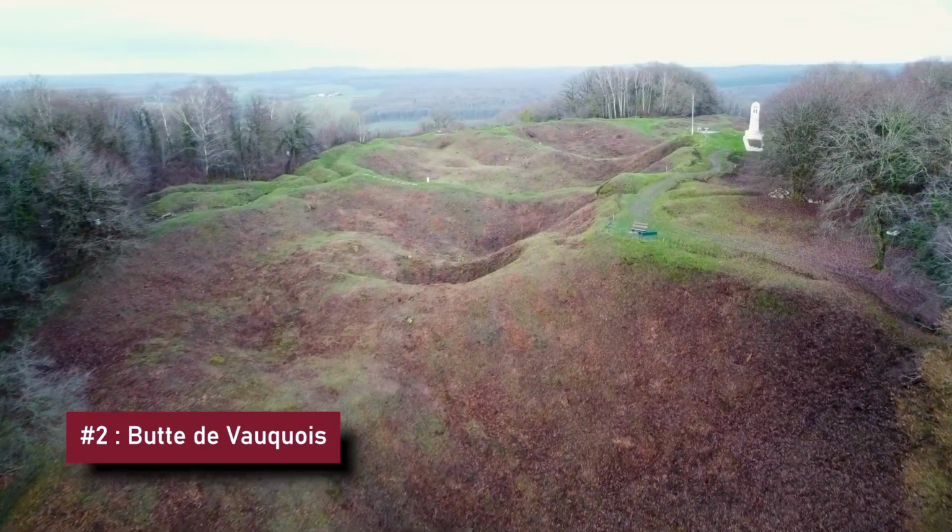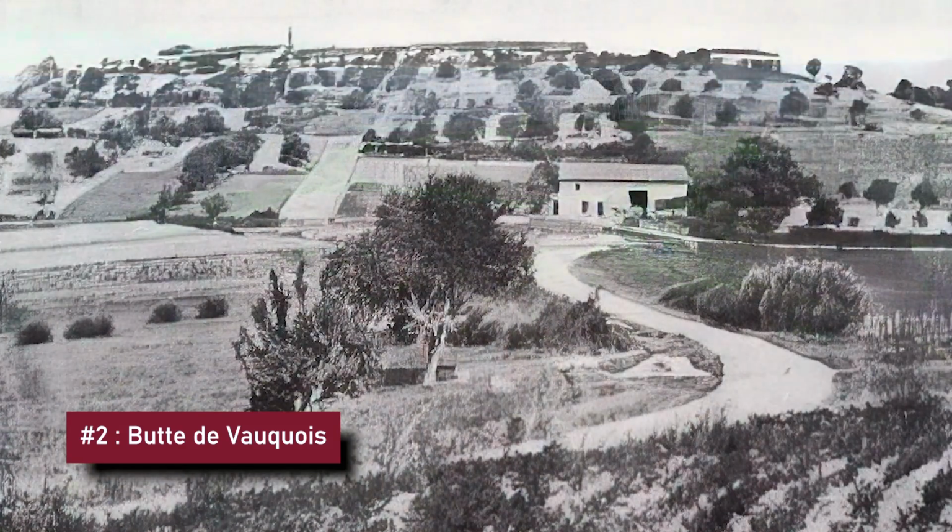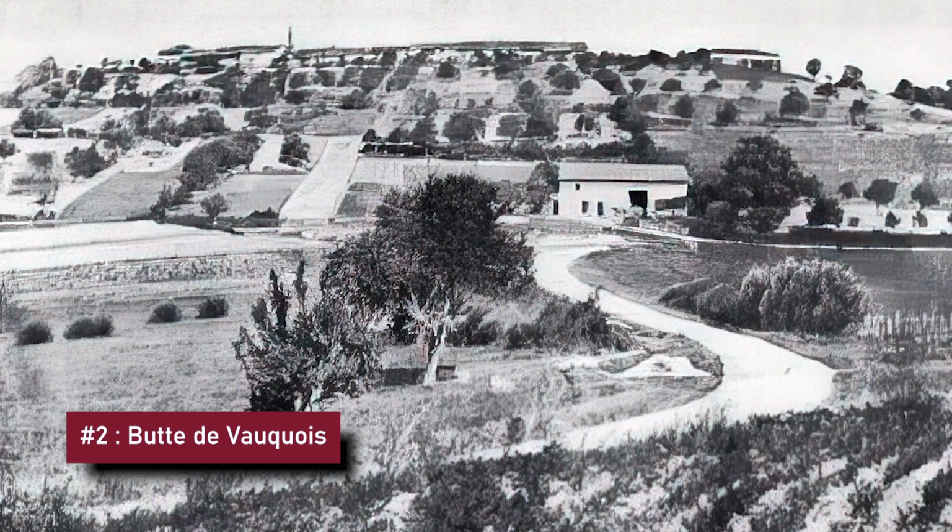Before the outbreak of the war, the small village of Vauquois, set on top of a hill or a butte, had a population of some 160 or so, with the small village containing a church, school, cafe and various other buildings, all set into a picturesque landscape.